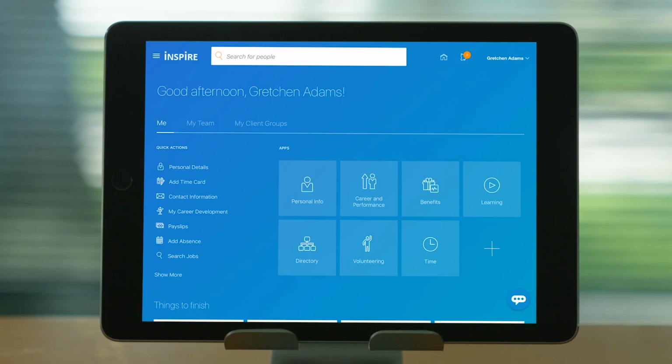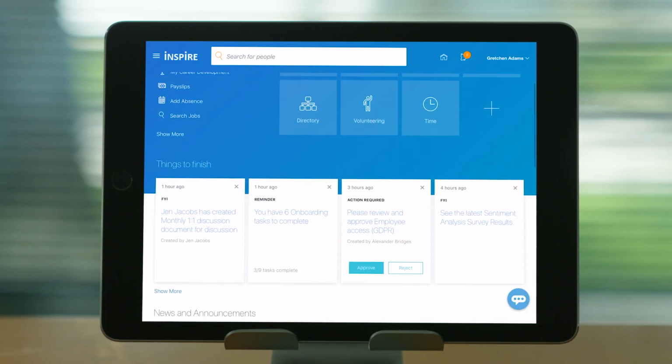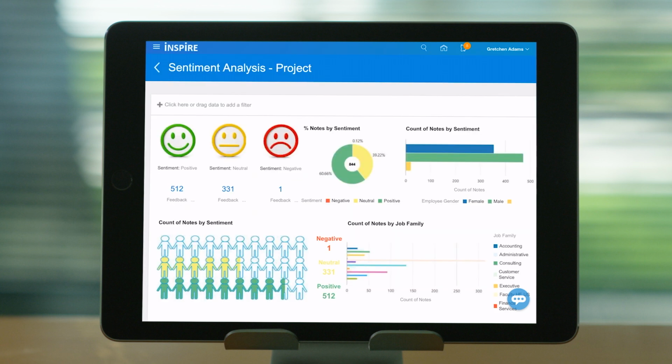Another area that Gretchen needs to focus on is around employee engagement. So she's going to take a look at the most recent analysis related to a pulse survey. Here, she's going to be delivered an analytics dashboard that's going to help her keep on track of what the organization is doing well, where there's maybe some opportunity for improvement, and then also some diversity metrics around that topic as well. Because she knows that happy employees are productive employees.